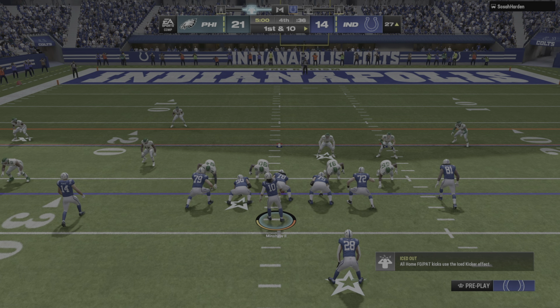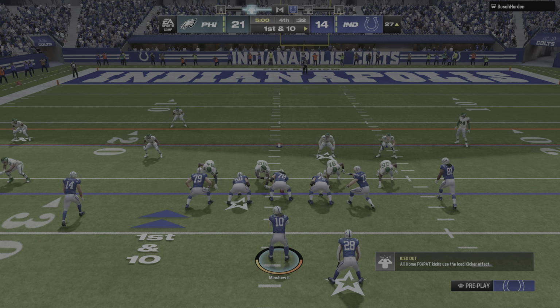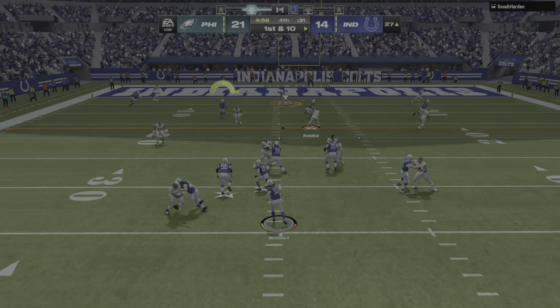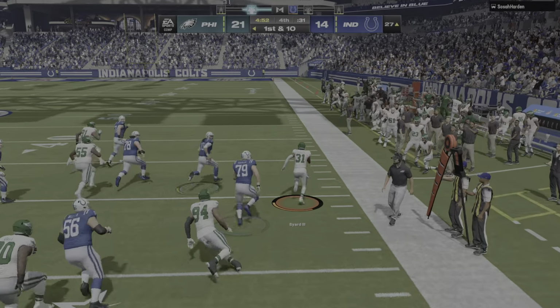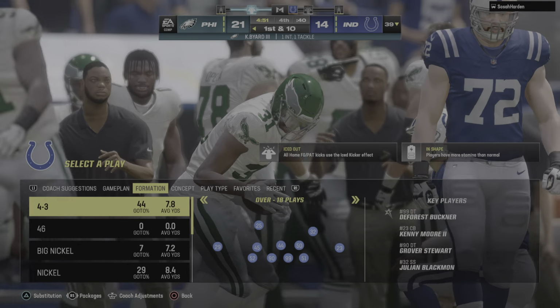The drive continues as they search for a tying touchdown. Here's 1st and 10. Now Minshew. Well, he tries to force it in, and it's intercepted. Picked by Kevin Byard. And the Eagles are going to take over here up near the 40.